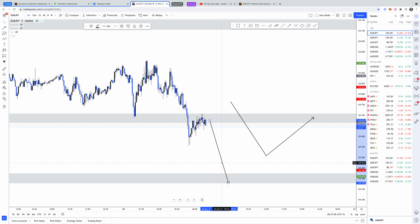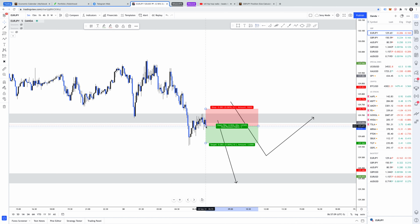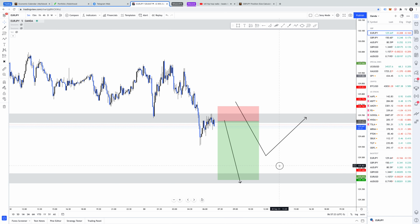And in fact, this looks good as it is right now. I think I may take a little sell right now, 1 to 2 risk reward. I'd like if we could get a little bit better of a risk reward, like a 1 to 4. I think I might wait for price to pop up a little bit in this case then. So I'm going to wait for it to pop up a little bit more into this zone.